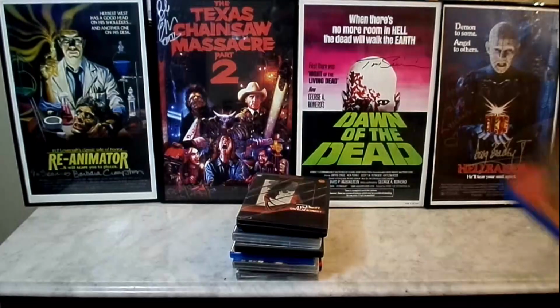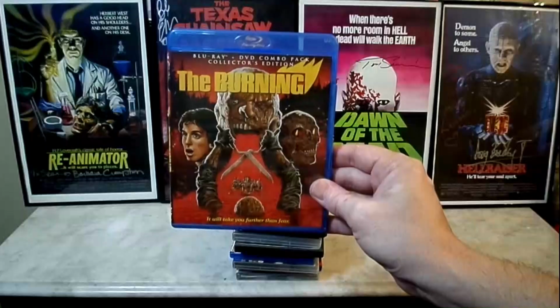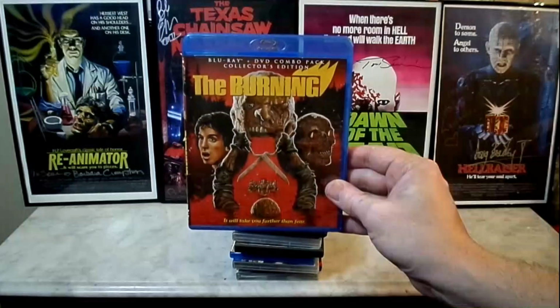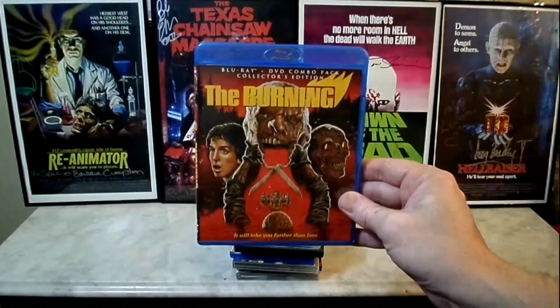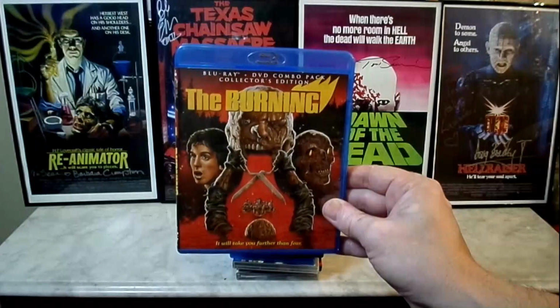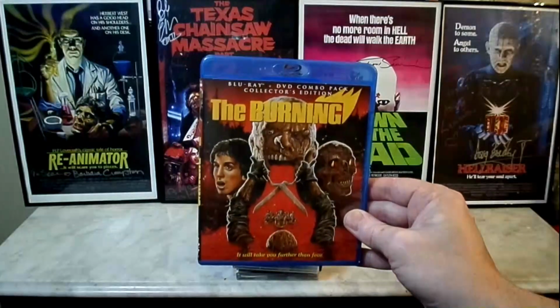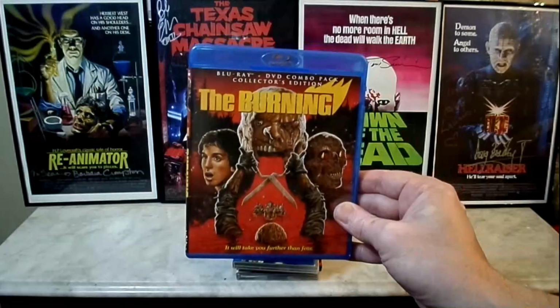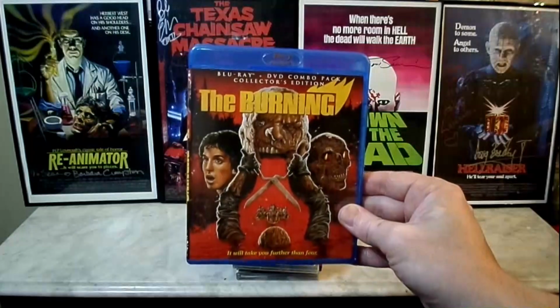And next up, we have a kill from The Burning from 1981, and you all know the one I'm talking about, of course, and that is the raft scene when Cropsey rises from the raft with his garden shears and takes out a whole group of kids, chopping their fingers off, putting the shears right through a kid's neck, and it's just nasty and awesome. Once again, awesome effects from Tom Savini.